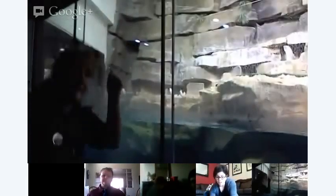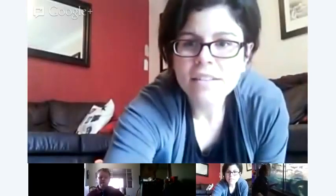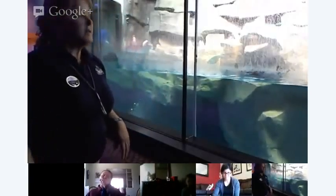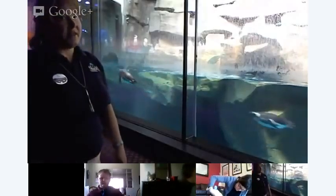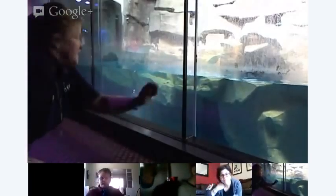So this little guy, the ones with the yellow feathers on their head, they go like this. Those are called rockhopper penguins. There's one swimming down here. We have two different kinds of penguins: the rockhopper penguins that have the yellow feathers, and then we have Magellanic penguins. Now, everybody thinks that penguins live where it's very cold, but Magellanic penguins can actually be found on the beaches in South America. So they can actually be found in very warm water as well. We're going to go down just a little bit farther so you can see more penguins.